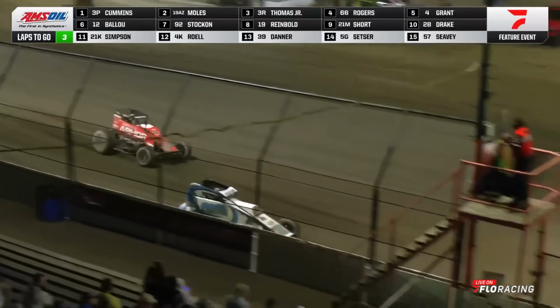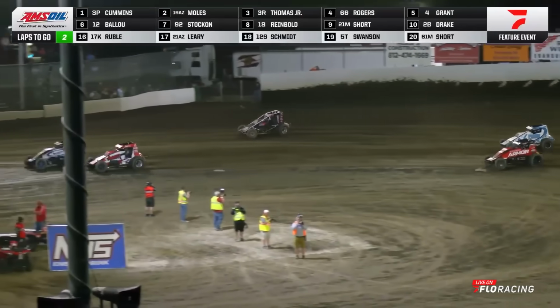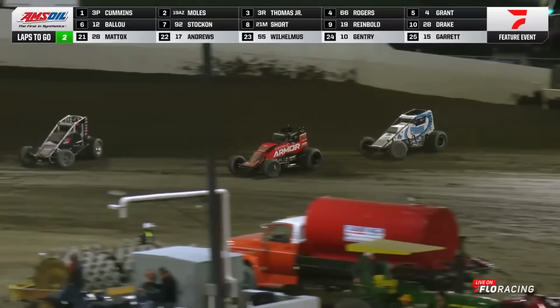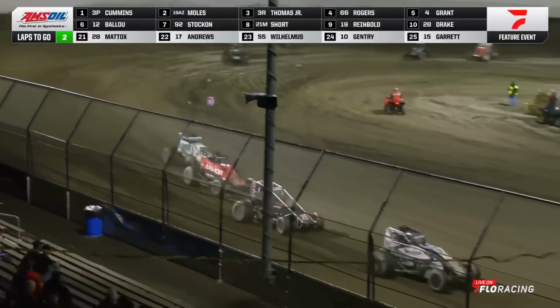Cummins leads the way. His advantage, 1.547 seconds. He is held up by the 57 of CB on the back straightaway. Has to change tactics. Now going to go to the outside, and boy, they are closing in quick. Kevin Thomas Jr. up to 2nd. Wave of the white flag, 1 to go.